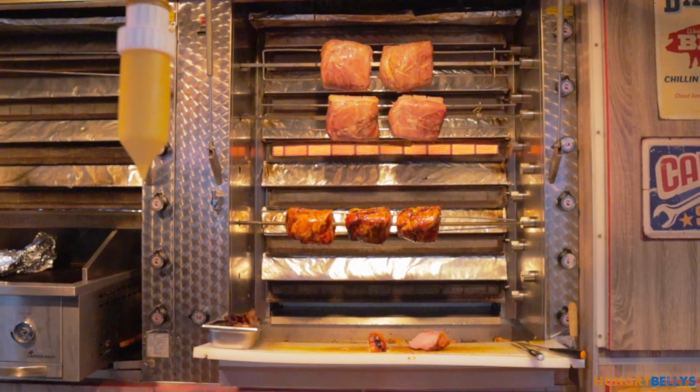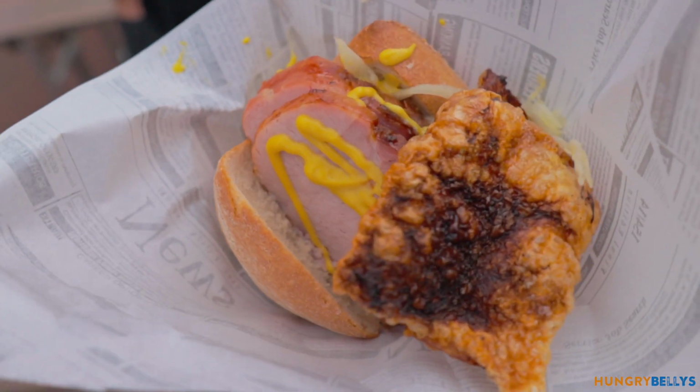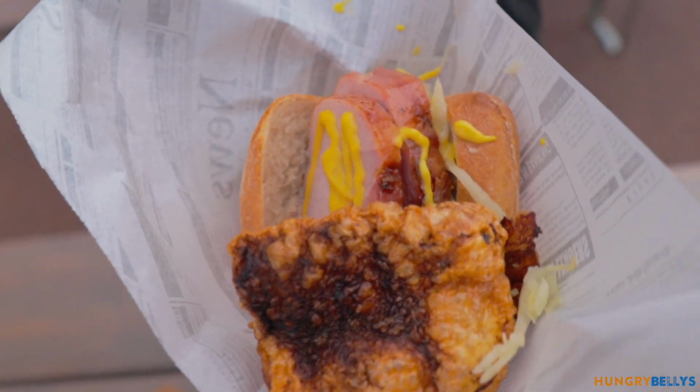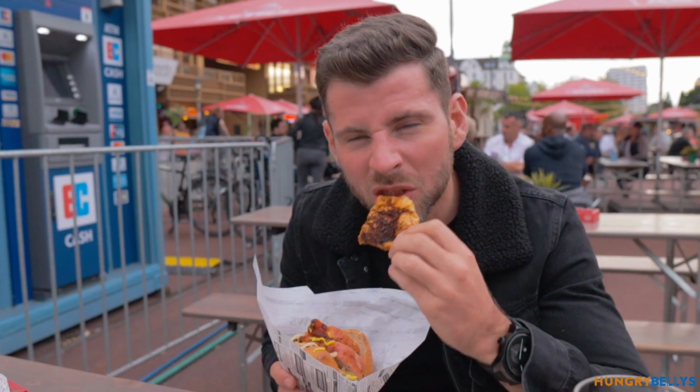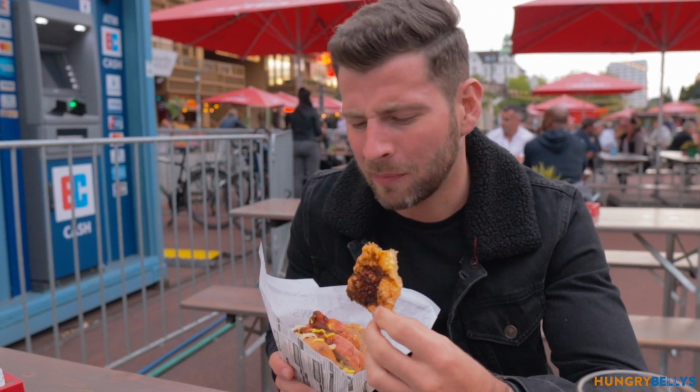There's mayo and ketchup. So I've just taken the last 2 items I'd like to try today. First one is almost like a pork cutlet sandwich. So it's coming with a nice beautiful bit of crackling here. I haven't had crackling in years. That's so nice.